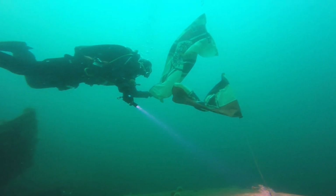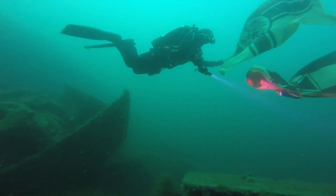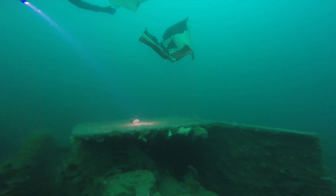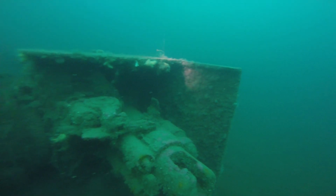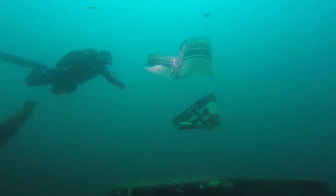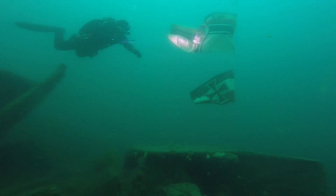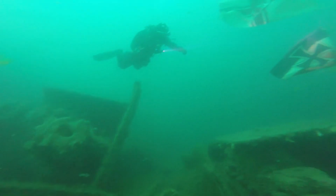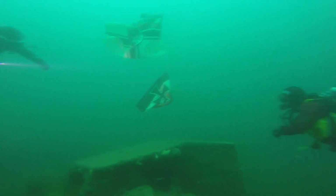Actually, this was one of my favorite dives. I think she gets overlooked because she's smaller than the big ships, but I actually liked the more manageable scale of the ship. You could really get in and understand the details of the layout of the wreckage. These flags, by the way, were left by other divers. They're not authentic to 1919, but it really created a very cool effect.